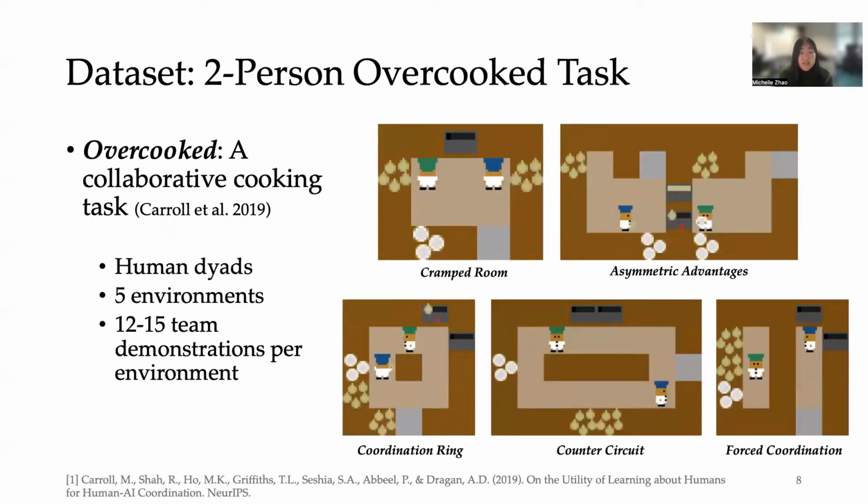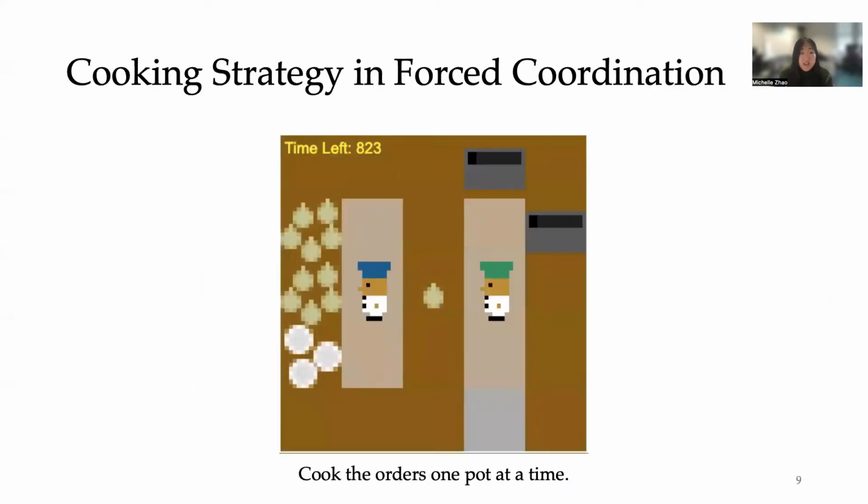The dataset contains demonstrations of two-person teams performing the task in 5 different environments, for which the kitchen is laid out differently in each. The layout helps to dictate what coordination strategies are available. In this presentation, we'll focus on the environment titled Forced Coordination, where a barrier in the middle of the kitchen necessitates that the partners coordinate to complete the task.